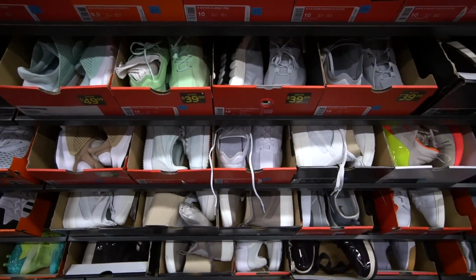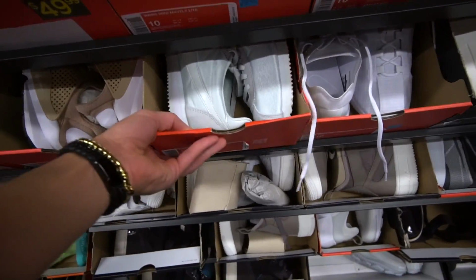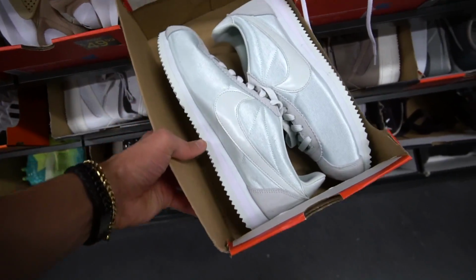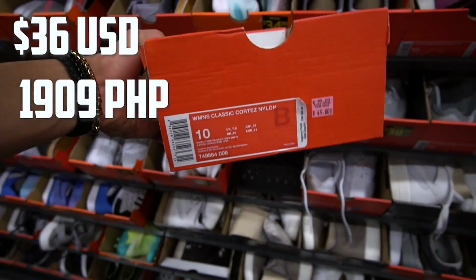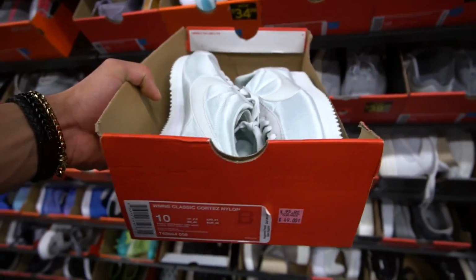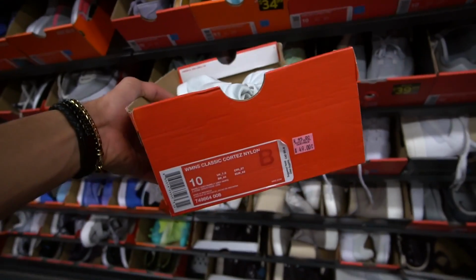Now I know Natty loves Nike Cortez, so we got to show her some Cortez here as well. They got this nylon mint green pair. These are going for $49. These are a B grade. So what's wrong with it? I don't know yet. But size 10, mint green for $45.